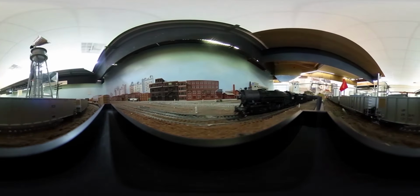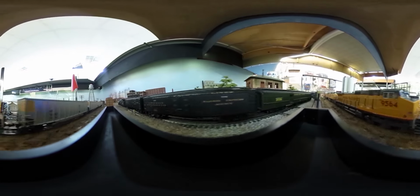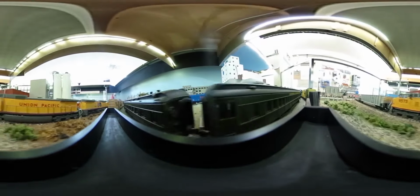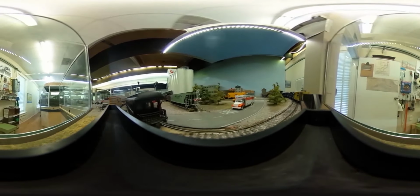Industrial Park. Our layout's industrial park contains several imaginary businesses as well as a lovely city park. Each business or space incorporates the names of volunteers who worked on the layout. For example, Sophia Park, Rycon Industries, and Hanson Bakery.